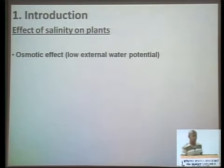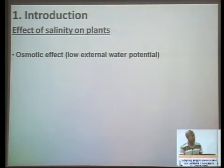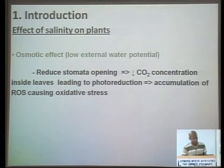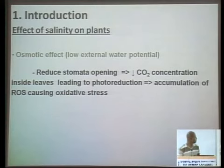One of its effects is osmotic: the low external water potential will cause stomatal closure, which will reduce the concentration of carbon dioxide inside the cell, that will lead to photoinhibition. That will result in accumulation of reactive oxygen species, causing oxidative stress.